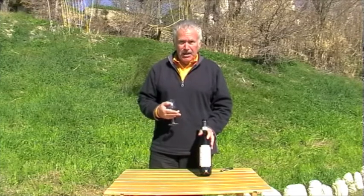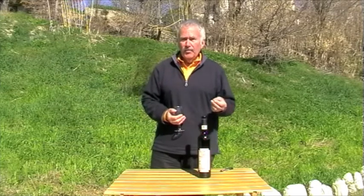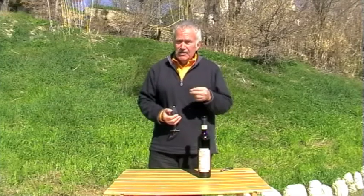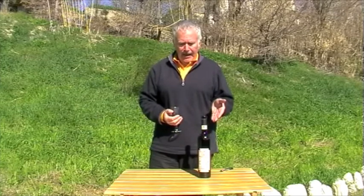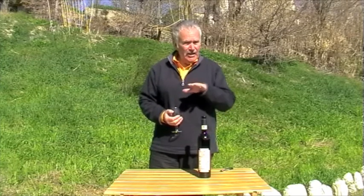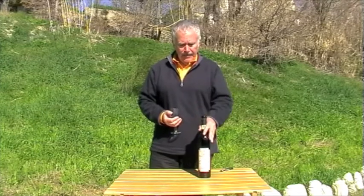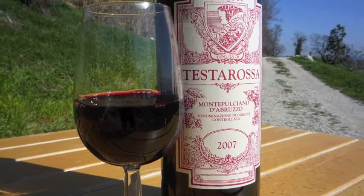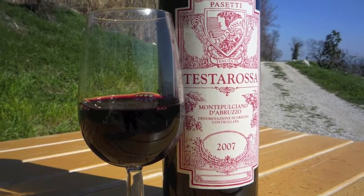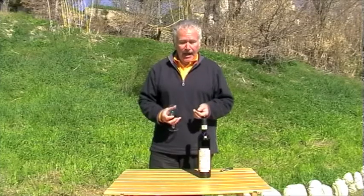And the Posetti winery has a good knack of producing good wine, even in slightly off years. 2007 was very good, but the standard is very constant, which is the hallmark for me of a good winery. Testarossa, Montepulciano D'Abruzzo, ends this particular edition of Italy Vino. Heartily commend it to you.